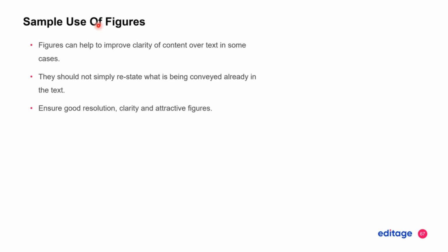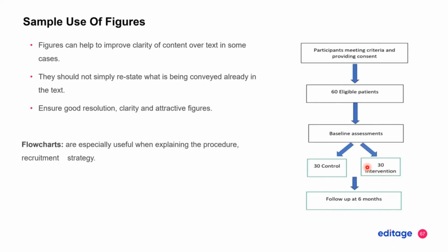And it helps because I think the reviewers have a lot of proposals to review. So if you can communicate your expected methods and expected results in a flow chart, this will really help you effectively communicate what you're proposing, what you're trying to do, and the questions you're trying to answer. So it's good to have nice, attractive, clear figures. So use flow charts. It's especially helpful when you're explaining procedures or recruitment strategies on a study.